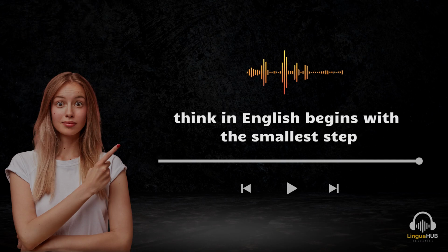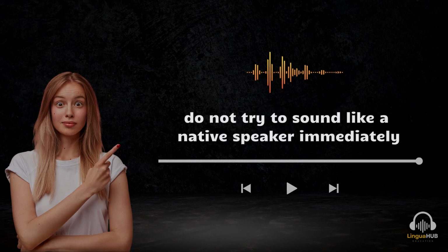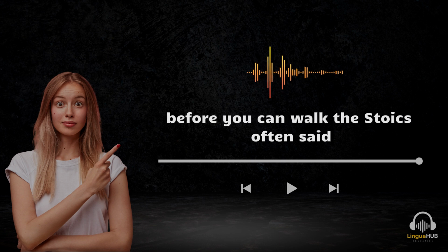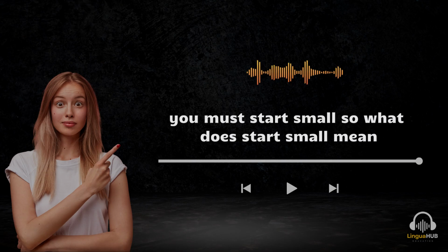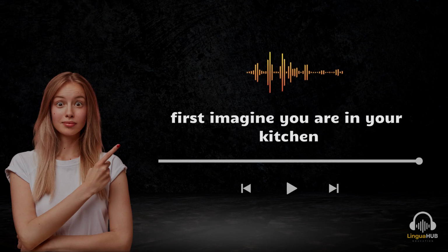The journey to think in English begins with the smallest step. Do not aim for long conversations in your head on day one. Do not try to sound like a native speaker immediately. That is like trying to run a marathon before you can walk. The Stoics often said, "Big things are built from small actions repeated daily." Learning to think in English is no different. You must start small. So, what does start small mean? It means training your mind with single English words first. Imagine you are in your kitchen.